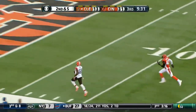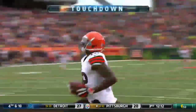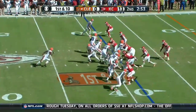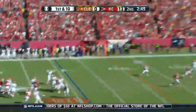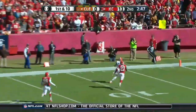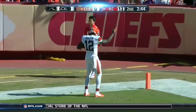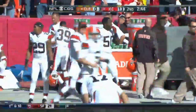Down the sideline, 74-yard Cleveland score. I had no idea why early in the season they were talking about trading him. Well, he's their best receiver. Trailing 13-0, first and 10. It's Campbell to Willis McGahee, who laterals back to Campbell on the flea flicker. And there's Josh Gordon. Just how they drew it up, a 39-yard touchdown. Browns trail 13-7. Andy Reid says, wow, flea flicker. I wasn't quite ready for that one.